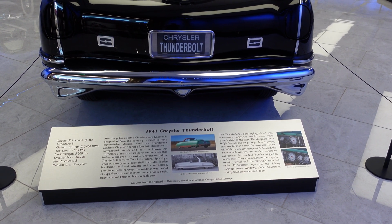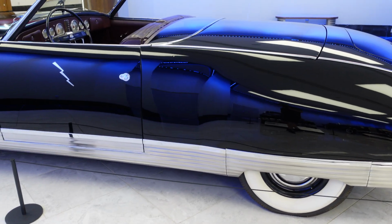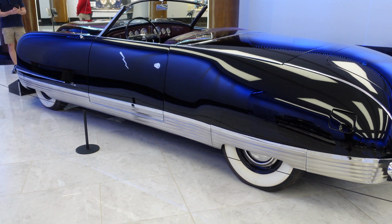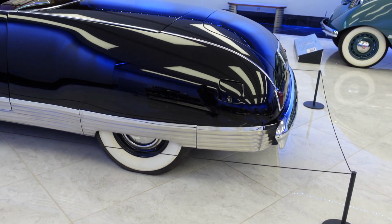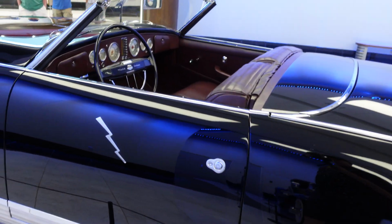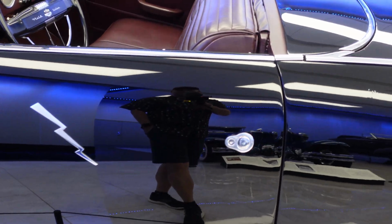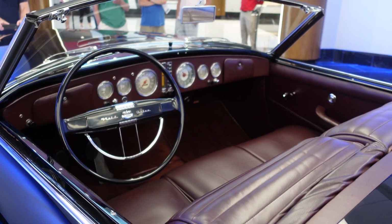As you can see, this is a 41 Thunderbolt. Concept car? Check out the design, the airflow here. It looks like it would be a Thunderbolt. That air would flow right over it. I haven't seen too many cars where the wheel wells have been covered. And then you see the slope back, and that shape is throughout the entire car. Look, it's even got the Thunderbolt on the driver's door. I love the classic gauges in there.